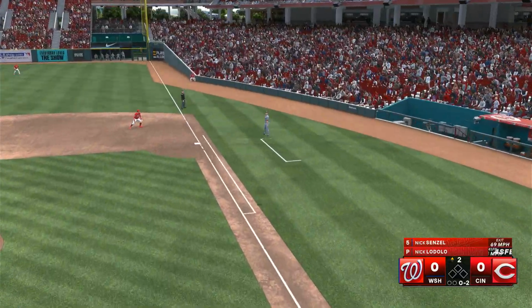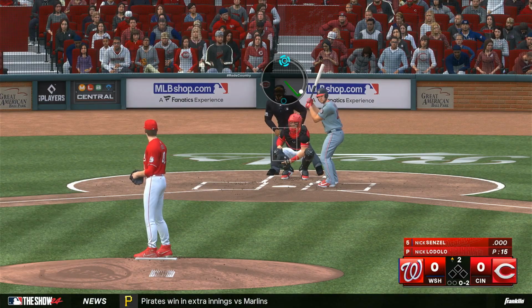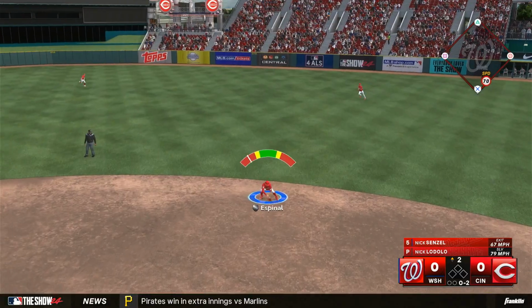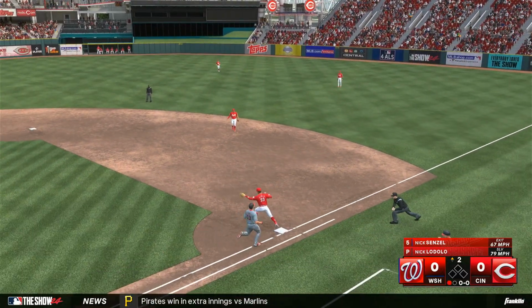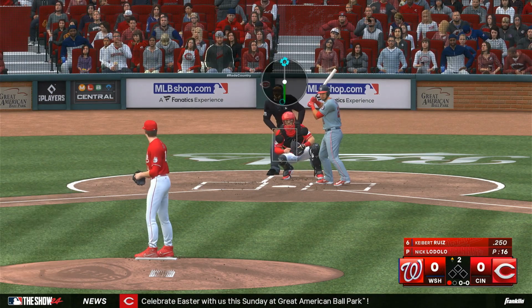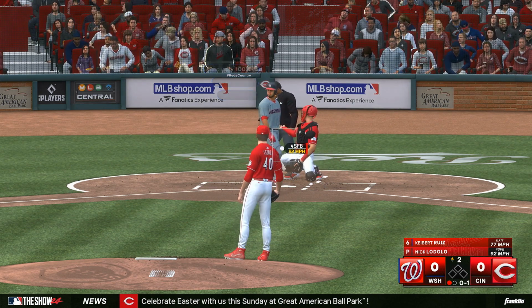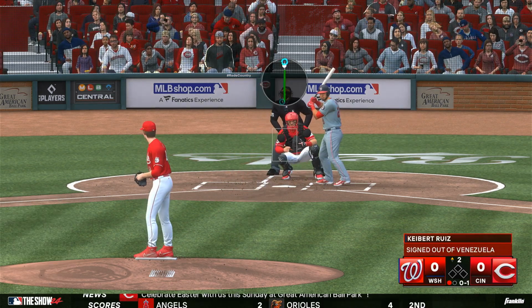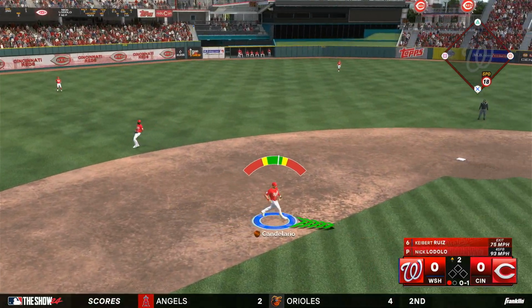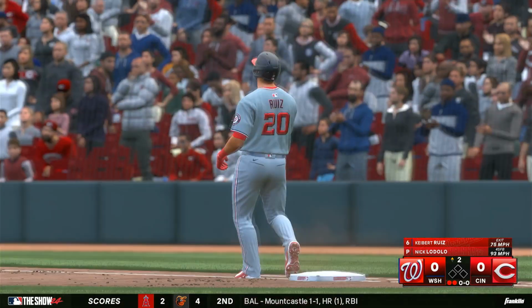And a foul ball, he stays alive. That one the other way. Espinal throws to first. Out. One out in the second. And now it's Keibert Ruiz. Second inning here, no score. On the ground to third. On to first. Out. 2 up, 2 down in the top of the second.